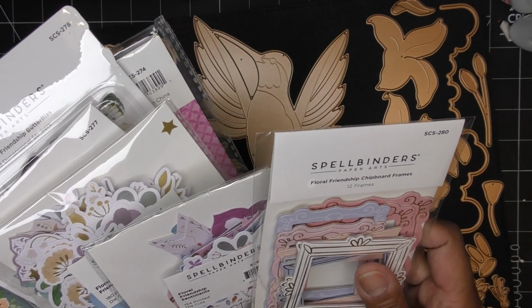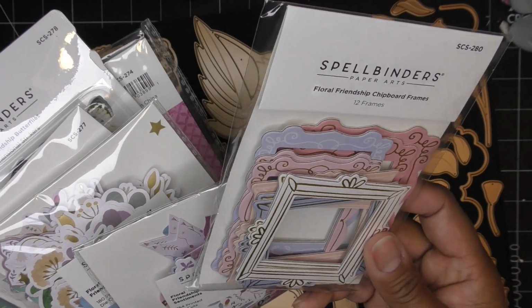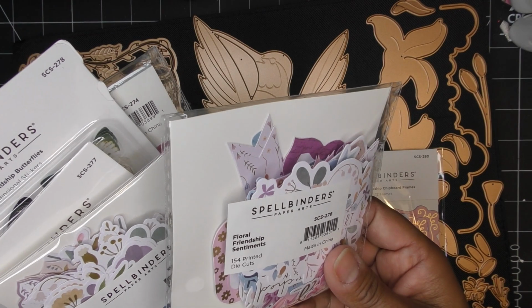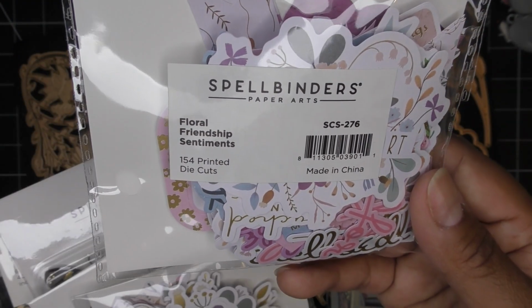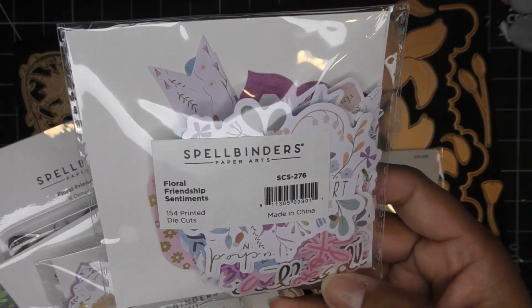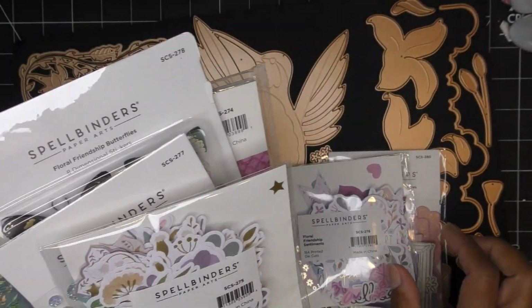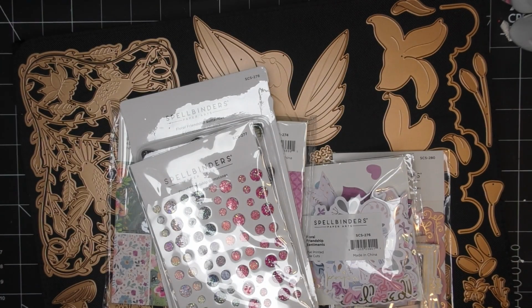This is the Floral Friendship collection. So these are chipboard frames. Really, really gorgeous colors. Again, reminiscent of what I just showed you, the new papers. Floral Friendship Sentiment. So this is just a pack. Of course, 154 printed die cuts, all the words. I'm going to do a video just on these things, so I just wanted to show them to you right quick. So, you know, I'll have it linked for the collection. You can see all the different pieces. And look at this. Oh, I will open this right quick. Floral Friendship.